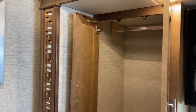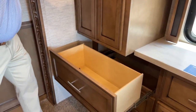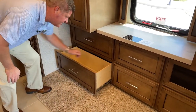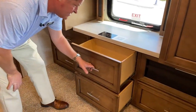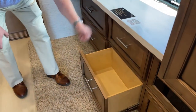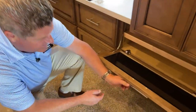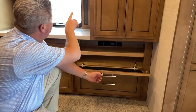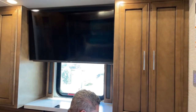Lots of storage, lots of deep drawers. Again, they go all the way out, so you have the full back of the drawer access. And notice that they're wood. They're good quality material. And they also have self-closing drawers. Inside here is where your audio video controls would be for your TV. You also have power plugs in the back. You also have power plugs underneath the TV as well. Another full drawer.